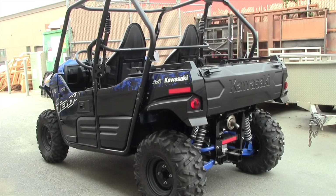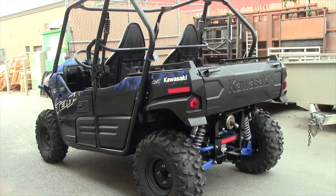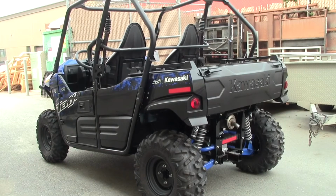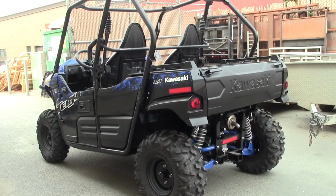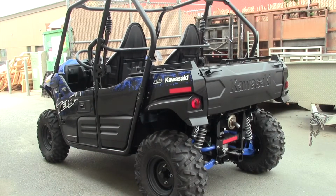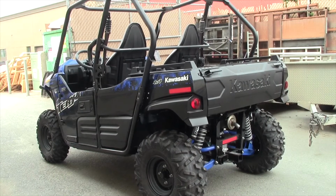So your dimensions on this bad boy are going to be 3,000 millimeters long, 1,525 millimeters wide, and 1,925 millimeters high. So that's 118 by 60 by 78 inches. Your wheelbase is 2,180 millimeters or 85.8 inches. Your road clearance is 285 millimeters or 11.2 inches. Your seat height is 860 millimeters or 33.9 inches. Your curb mass is going to be 712 kilograms or 1,570 pounds. Your fuel capacity is 30 liters. Your turning radius is 5.1 meters or 16.7 feet.